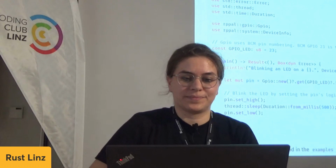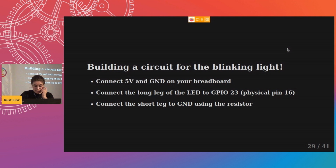This is the diagram again. Here's the connection again. So this is all documented, at least in the slides, if you want to do this again. And we ran it. Cool.